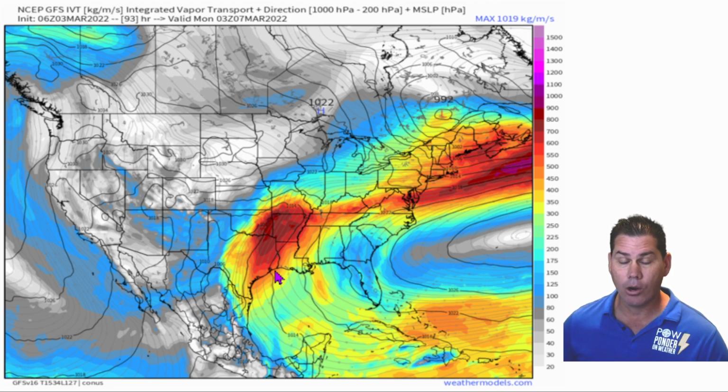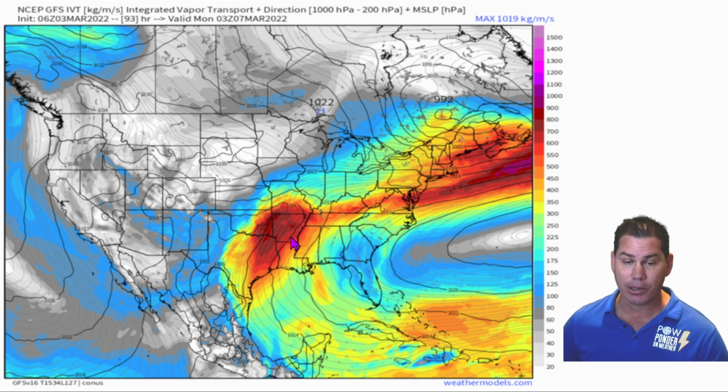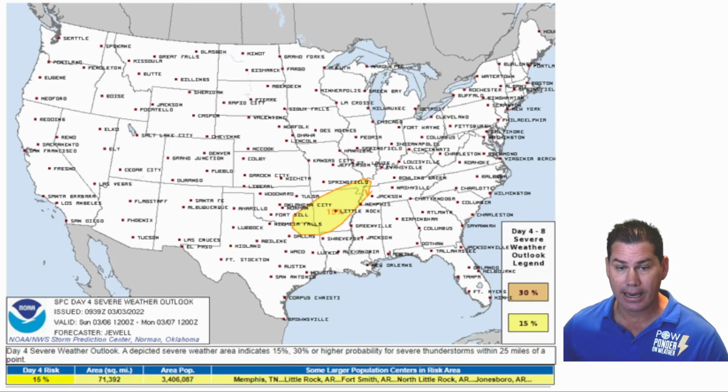Here's the integrated water vapor transport setup as we get into that Sunday night time frame. We've got plenty of fuel for these thunderstorms. The dew points are going to be higher, not in the mid-50s. They're going to be in the mid-60s. So that's a different type of beast you're going to be working with. And I do feel as we get deeper into time, this is a day 4 setup. Right now they have a slight risk.